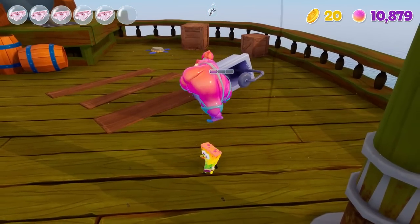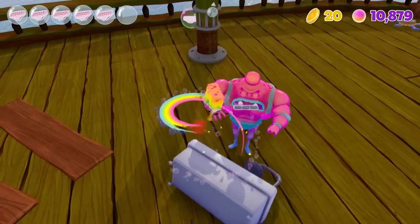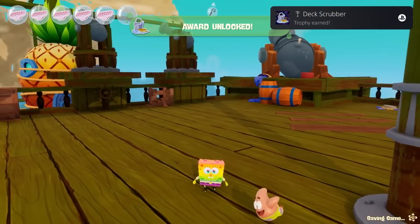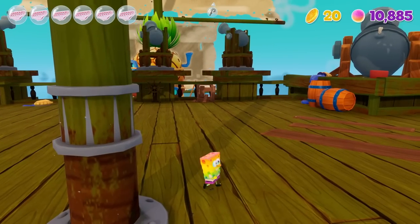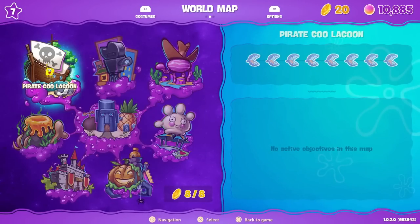So you don't really directly fight Prawn. There you go. And there we go, Dex Cover trophy earned. That's all we needed, that's all we wanted. Already. I don't know if it's gonna play the cutscene or not. Maybe there was something more I'm supposed to do, but I don't really mind too much. So there is that one done.